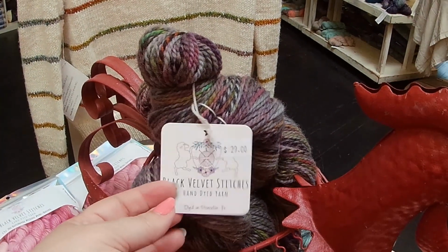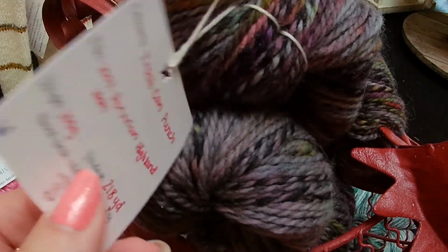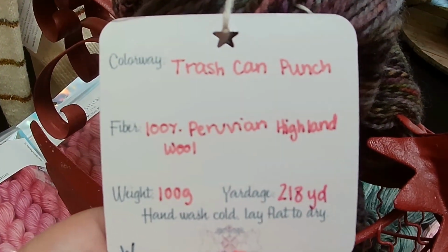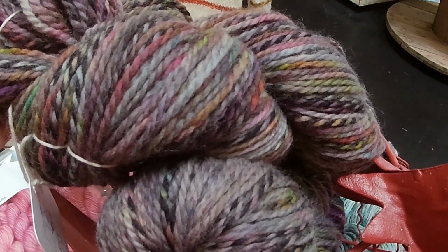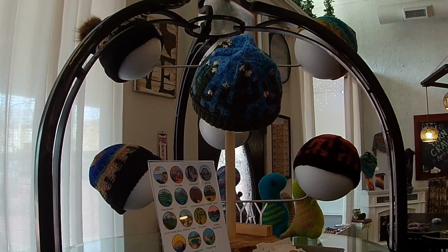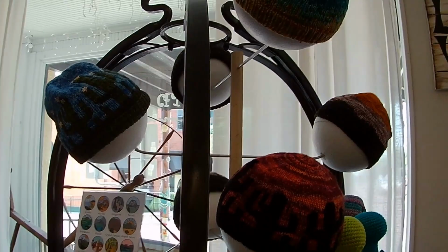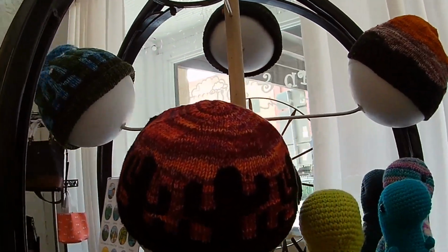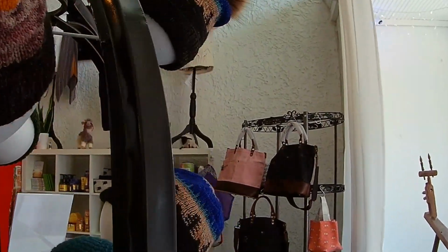And this here is Black Velvet Stitches Trash Can Punch. It's hand dyed in Princeton, Texas. And this is a colorway specific to Yarn and You, you'd have to ask Stacy for the story. She also made up some different beanie kits for the Knitting the National Parks.